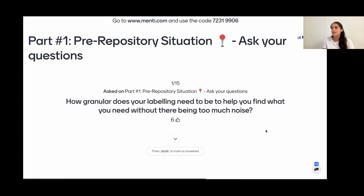How granular does your labeling need to be to help you find what you need without there being too much noise? Okay, so this is about the labeling, or maybe there are different words for labeling, like tags or codes, depending on the repository, or also contextual information. So like a system that helps you to find information. And we have a question about how detailed you created the system, so you find what you're looking for if you come into the repository. Do you want to share a bit about how you approached the topic here?